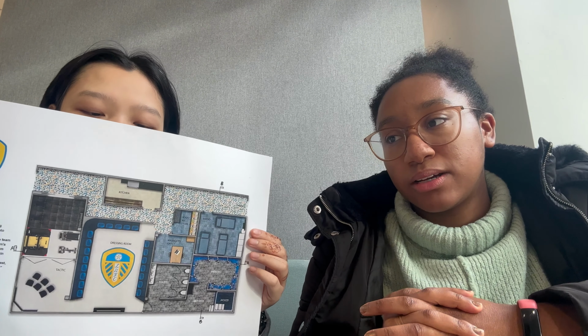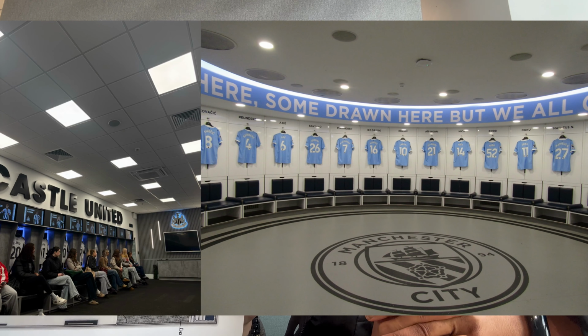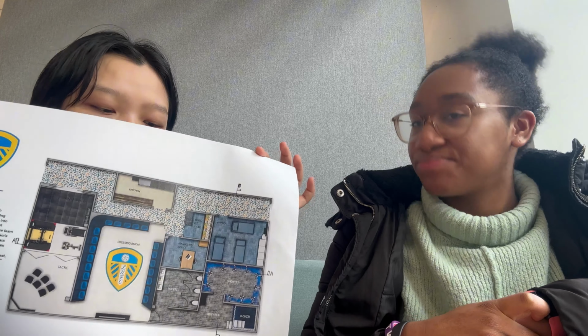We said our kitchen area is quite big when not much would be happening in the kitchen. Apart from that, we went to Newcastle United on a trip and Manchester City on a trip, and they said they eat pizzas to celebrate after a game. So we thought we'd include the kitchen for that, but it doesn't need to be so big. Here in the boot and kit store, we have a hole where players can throw their dirty clothes after a match.